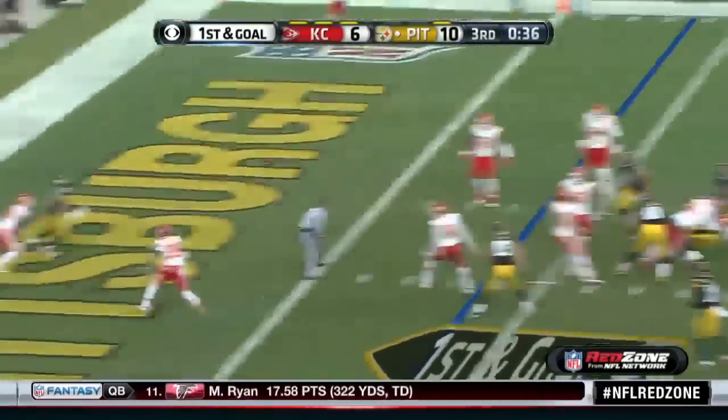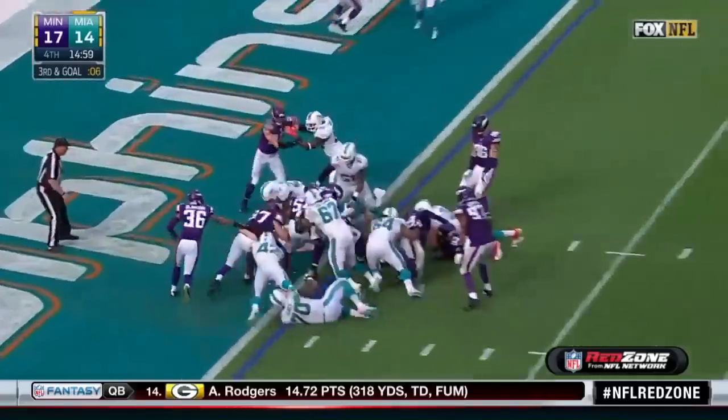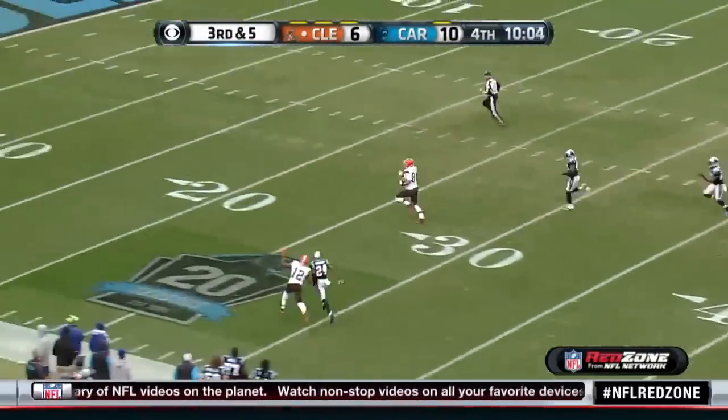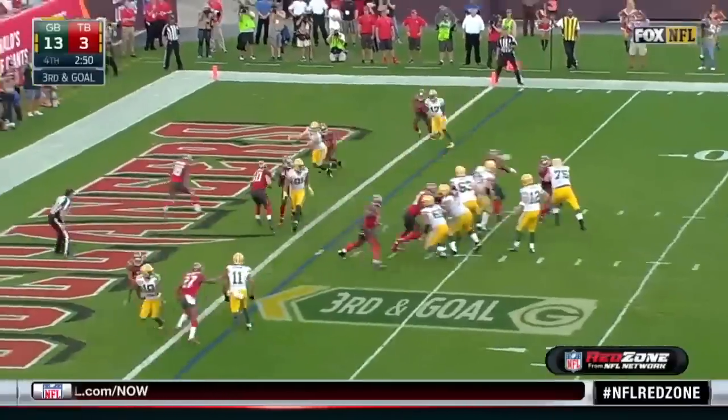Roethlisberger brings it down. Now throws. Second and goal. Gray. Third down and five. Pressure's coming. Throws to the middle. Has Cameron wide open. He may go the whole way. Jordan Cameron is going to get it to the end zone. Aaron Rodgers end zone. Caught.